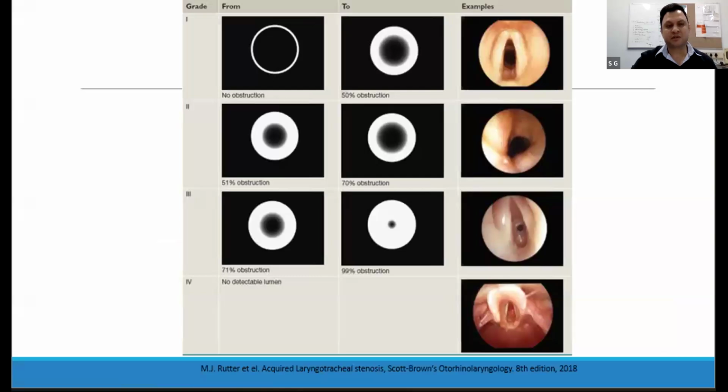So this is a table of the Myer-Cotton classification of subglottic stenosis, and we should all be familiar with this. Generally graded from 1 to 4, with grade 1 being 0 to 50%, grade 2 being 51 to 70%, grade 3 being 71 to 99%, and grade 4 being with no detectable lumen which is visible.